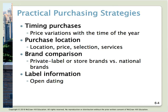Let's look at some practical purchasing strategies. Comparison shopping is the process of considering alternative stores, brands, and prices. In contrast, impulse buying is unplanned purchasing. While some impulse buying may be acceptable, too much can cause financial problems. Let's look at some shopping techniques that should be considered for various purchasing situations.